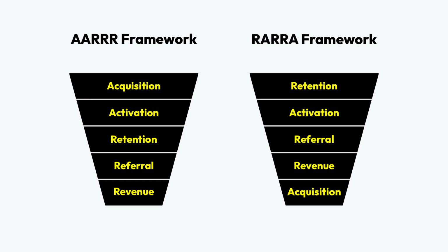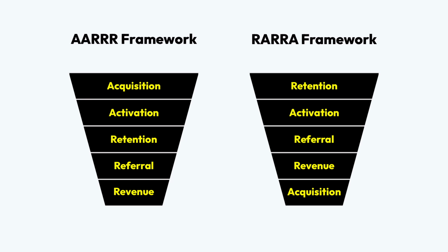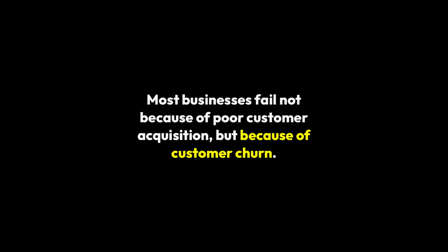This version of the framework is pretty much the same, but it changes the sequence based on the importance each step has. The sequence, therefore, is not acquisition, activation, retention, referral, and revenue. It is retention, activation, referral, revenue, acquisition. So this version of the framework focuses on the retention phase. And the reason behind that is that most SaaS companies do not fail because of poor customer acquisition, but because of customer churn, which means that customers stop doing business with you. They unsubscribe. Also, and we talked about this earlier, customer retention is much cheaper than customer acquisition. That's why it does make sense to put more emphasis on the retention phase.